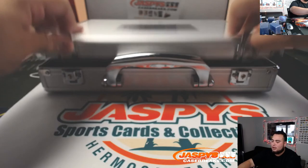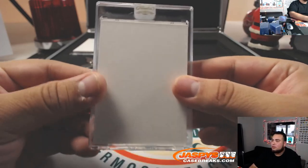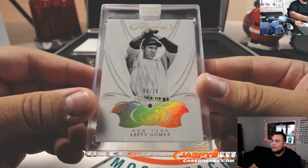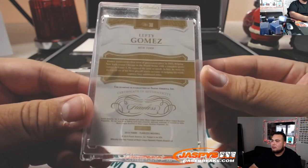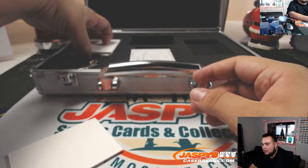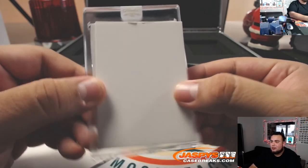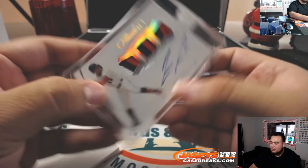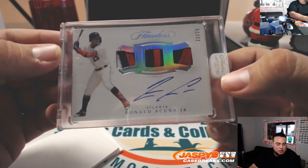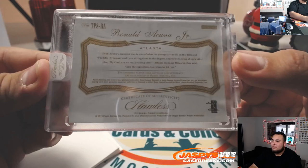Alright, let's go with the encase hits now. No middle. One on the right, one on the left. Let's go with this one first. And it's Lefty Gomez. New York Yankees. 8 out of 10. Little diamond. There you go. Yankees going to Hans. And the last one here. I think you called this earlier, D. Daniel said, good luck to whoever gets the Braves. Hope they get an Acuna. Check this out, guys. A 21 out of 25 Ronald Acuna Jr. Triple patch and auto, spot one going to Hans, who has the Atlanta Braves random number block spot one. Very nice.